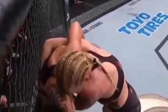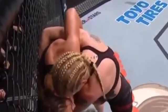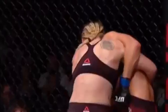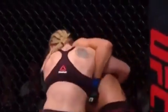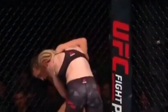Yeah, and she's slowing down. You can see that here in the 5th round. You gotta wonder, is it the cut or is it just Joanna's conditioning is that good? It could be her approach, that everything she does with full power. So tense. Yeah. Shevchenko running a little bit of clock here in the clinch. 3.5 minutes to go.